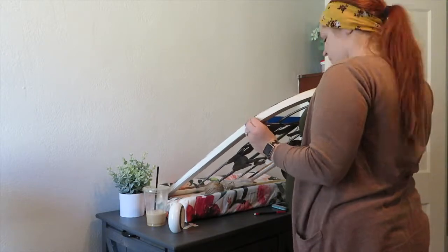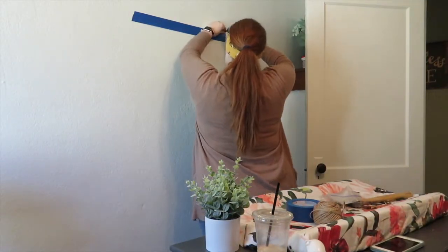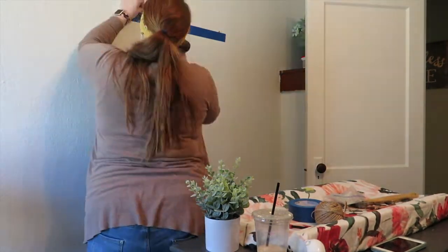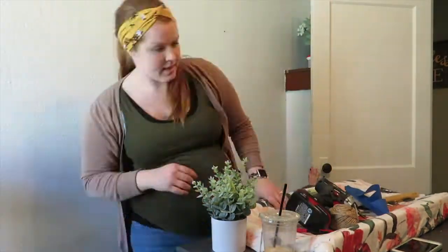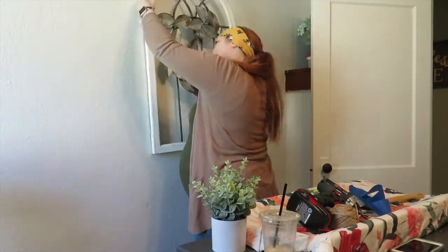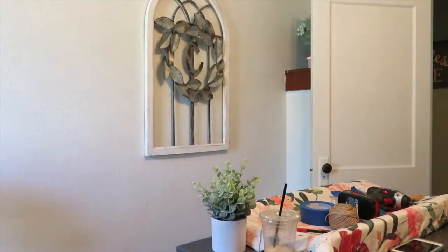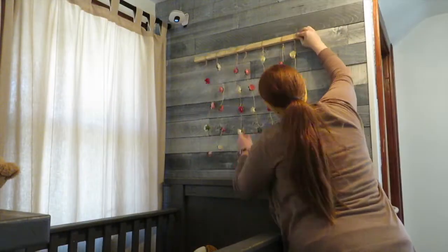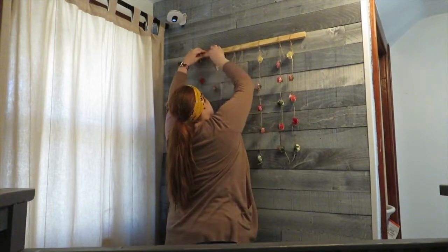So this piece that I am hanging right now used to be in the nursery to begin with, but I am moving it, and I'm keeping it because baby girl's name is still C. It starts with a C. And I really like the piece from Caden's nursery, so I am just hanging it above the changing table because I feel like the changing table needed something bigger above it, and then that wall just needed a smaller piece, so I decided to put the flowers on it.